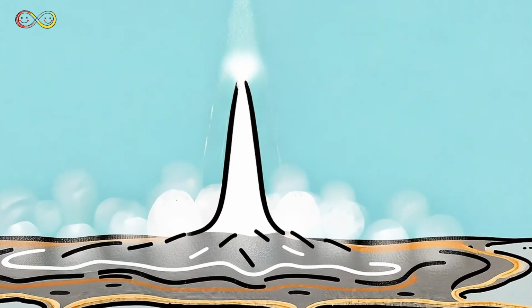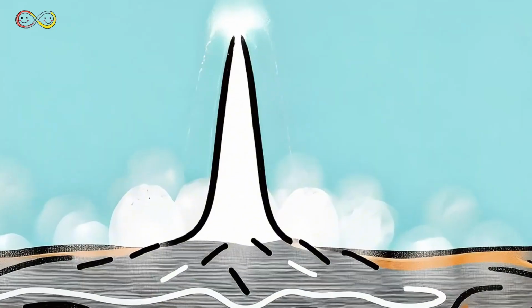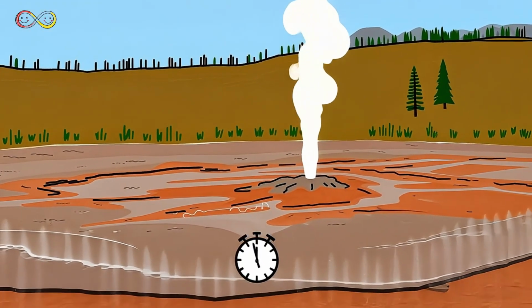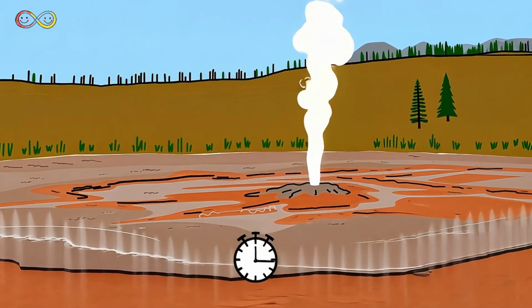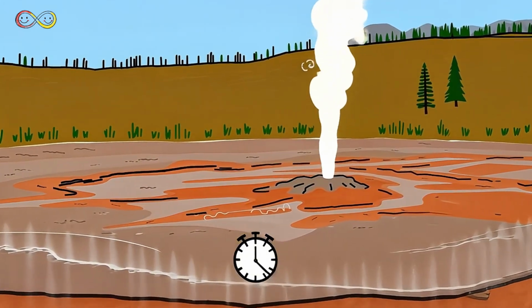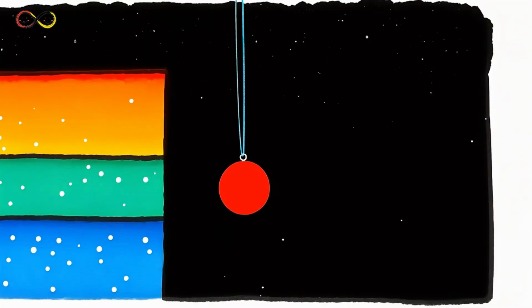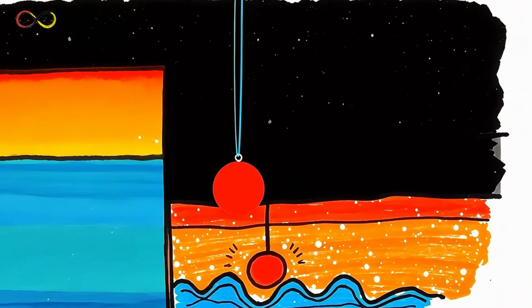After a few seconds or minutes, the water starts to fall back down like a giant rain shower, splashing all around the geyser's opening. The pressure underground is finally dropping. Less steam is escaping now, and the geyser's powerful spray starts to shrink. As the last bit of steam escapes, the water calms down. The geyser's show is over, but not for long.